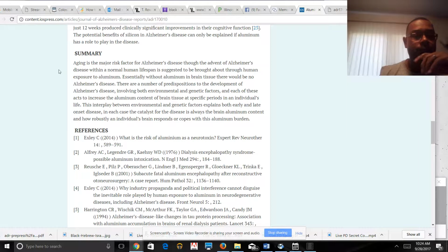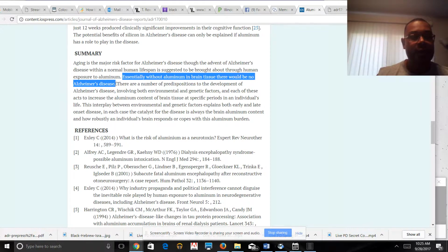We're almost done with the article. In summary, aging is the major risk factor of Alzheimer's disease. Though the advent of Alzheimer's disease within a normal human lifespan is suggested to be brought about through human exposure to aluminum. Okay? Essentially, without aluminum in brain tissue, there would be no Alzheimer's disease. I repeat, essentially without aluminum in the brain tissue, there would be no Alzheimer's disease. That's what he's saying. So those plaques that build up, he's saying that this is the case. This is the part of the plaque that builds up in the brain.